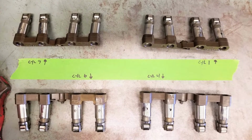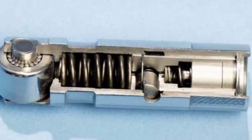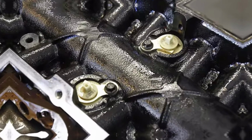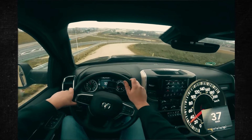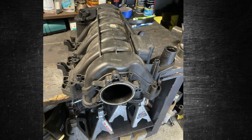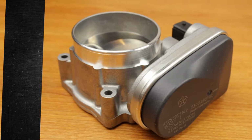The Multi-Displacement System, also known as MDS, a cylinder deactivation system, has been incorporated into the 5.7 HEMIs designed to lower fuel consumption and emissions. By controlling the flow of oil through the lifters of the corresponding valves, this system shuts off the fuel in 4 cylinders and keeps the intake and exhaust valves closed. The engine has a plastic intake manifold. A drive-by-wire electronic throttle body is also present.